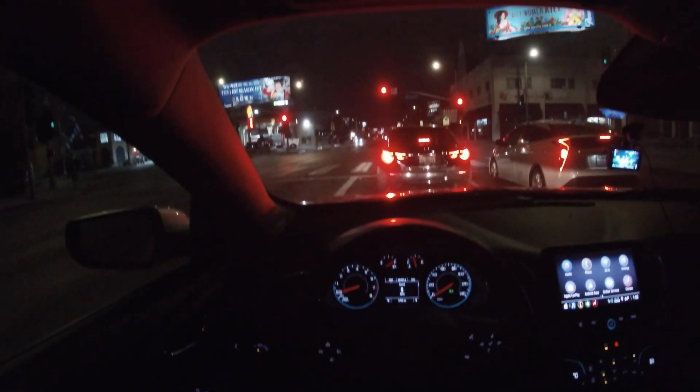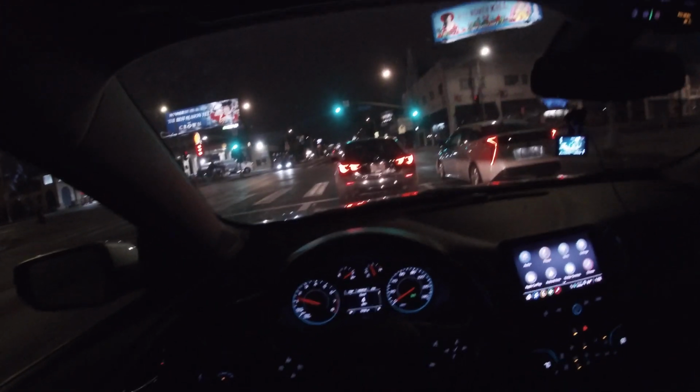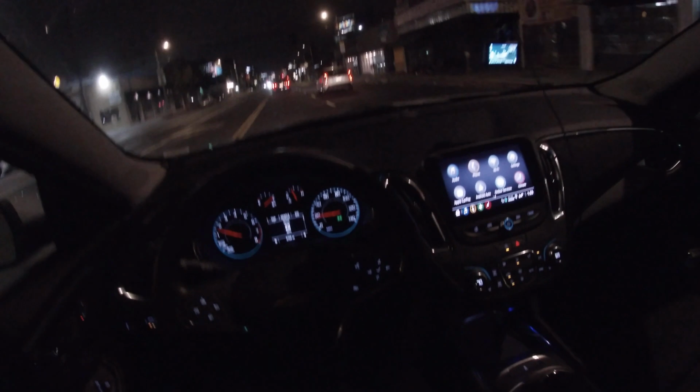And from here you're gonna see an example after this turns green that it doesn't have a wait time for you to start. As soon as you let your brake go right here, it starts immediately, so it's not even annoying. I thought it was gonna be annoying, but it's not annoying at all.